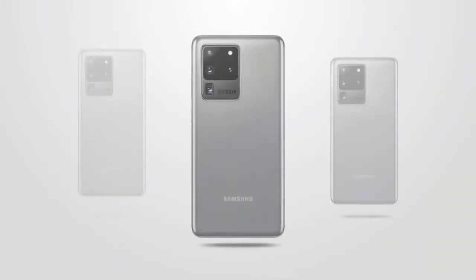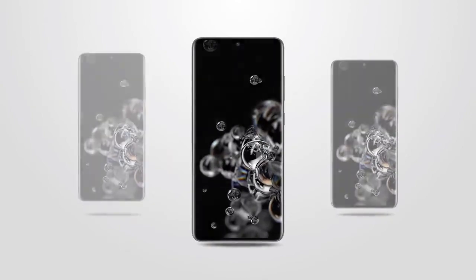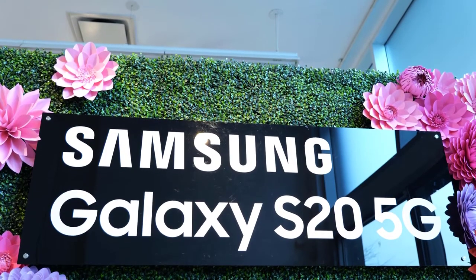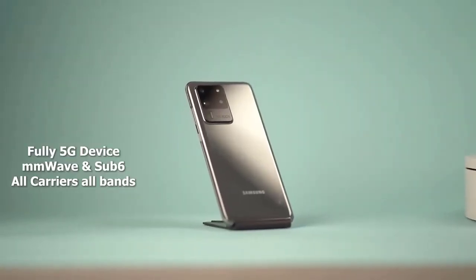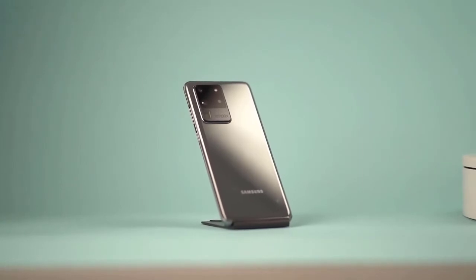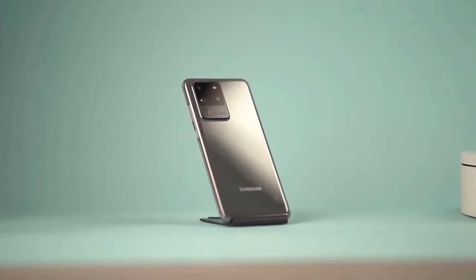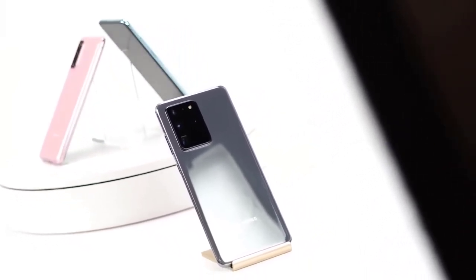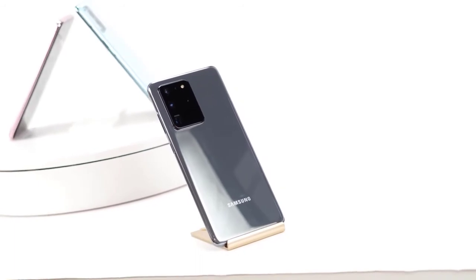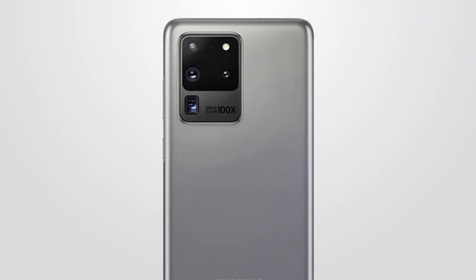And here's the big kicker, compared of course to the iPhone 11 Pro Max. The Galaxy S20 Ultra is a fully 5G capable device. This is not a 5G variant or anything like that. It supports both millimeter wave and sub-6. So you can pick this up from Samsung.com and use it on any carrier's 5G service or any carrier's 4G LTE service as well. So you don't have to buy a special version of the Galaxy S20 Ultra. You just have to buy the Galaxy S20 Ultra, and it does. Well, of course, the iPhone 11 Pro Max doesn't have 5G, or there is no 5G variant for this device yet. So there you have it, guys.